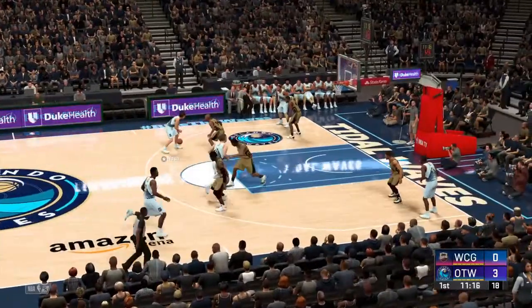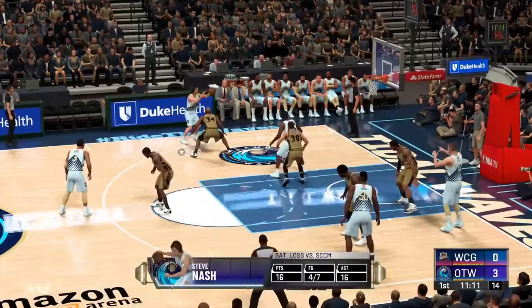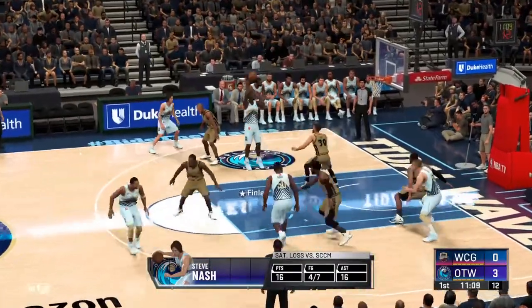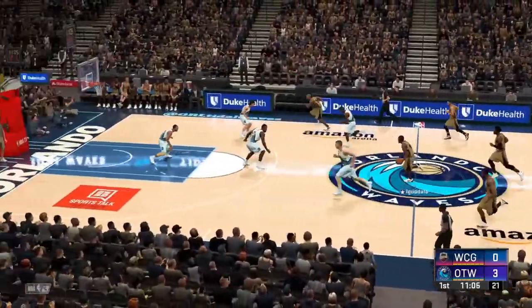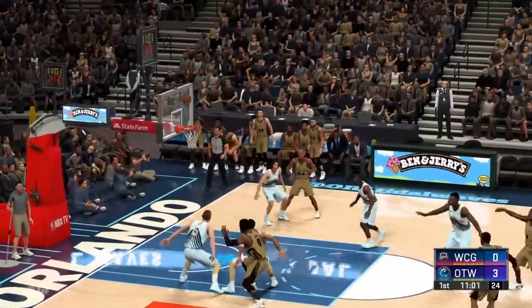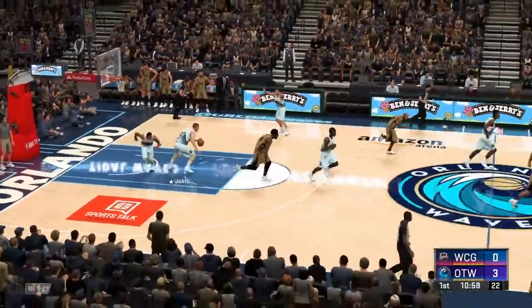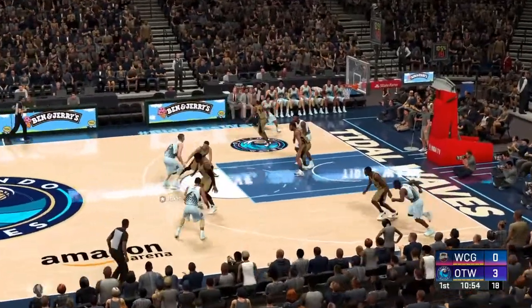Now Nash. He's coming off a 16-point game again. There's the pass to Finley. Shoots over Curry. Andre Iguodala comes up with the rebound. From the arc. And it's Jokic with the rebound. 3 straight misses to begin this contest and already starting to look frustrated.